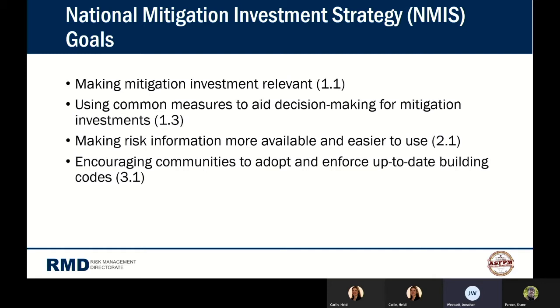As with any study of this size, there are limitations, some of which Shane will get into, but we'll ultimately be able to use these results to further Goal 3 of the investment strategy and encourage communities to adopt and enforce up-to-date building codes. So without further ado, I'll turn it over to Shane to dive into the details of the study.